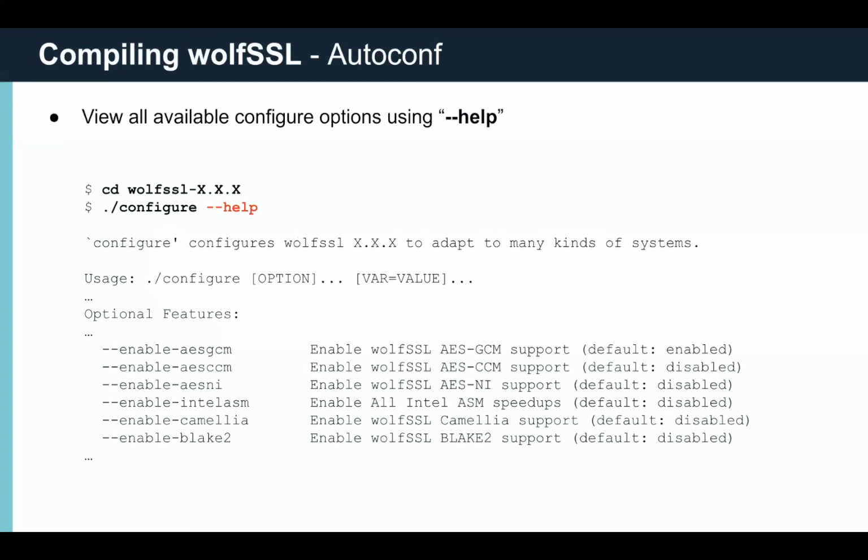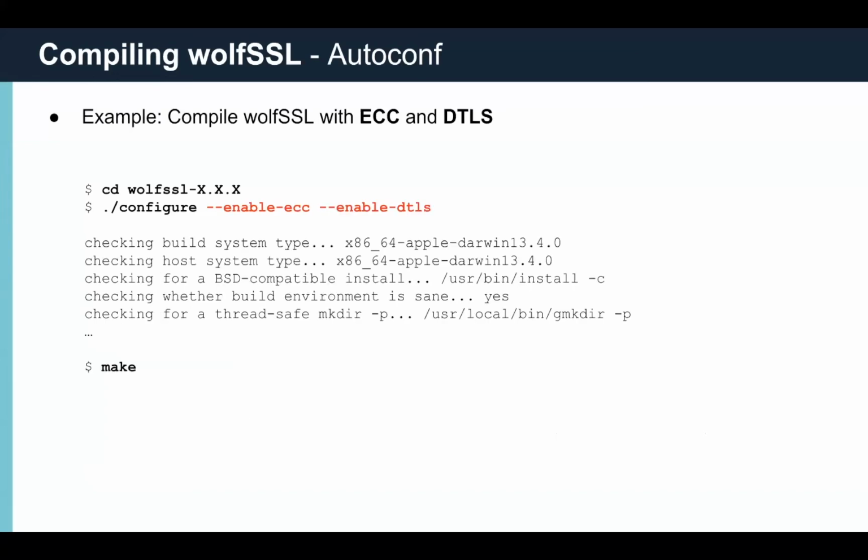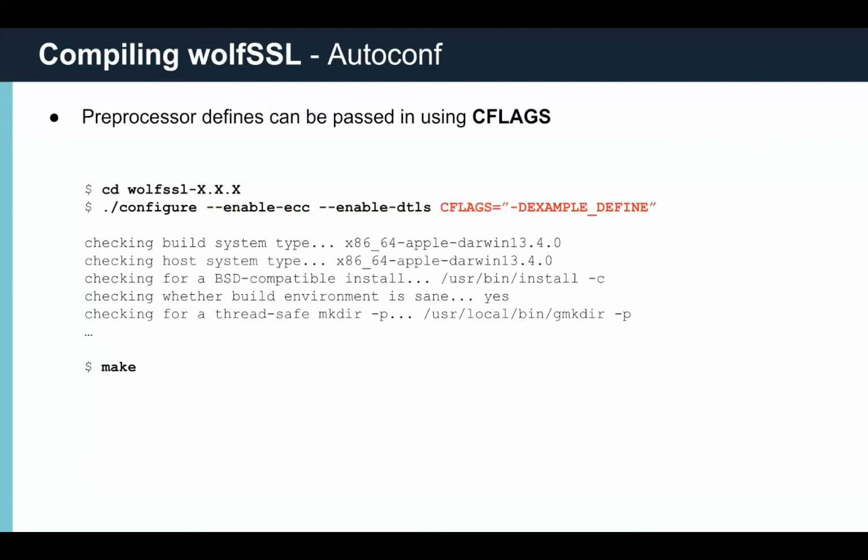Configure does have a help option, --help, which will list out all the available enable or disable options that we currently support. There are a number of them now, probably upwards of several hundred for all the different algorithms, different modes, different hardware support, etc. This is just an example of how you would configure enabling ECC and enabling DTLS. If you need to define a define and pass that through configure, you can do that using the CFLAGS variable. So here we're defining an example define.